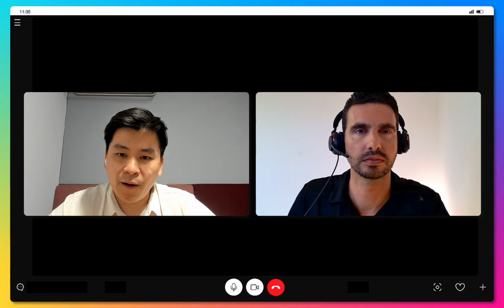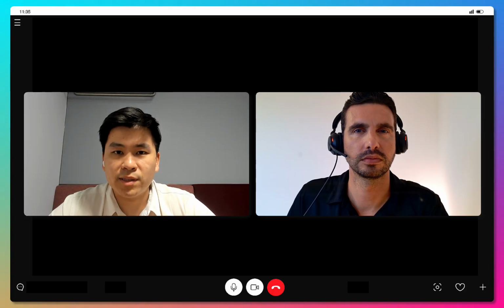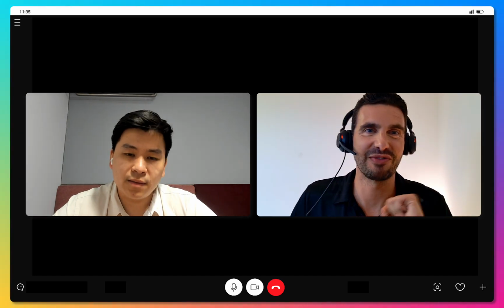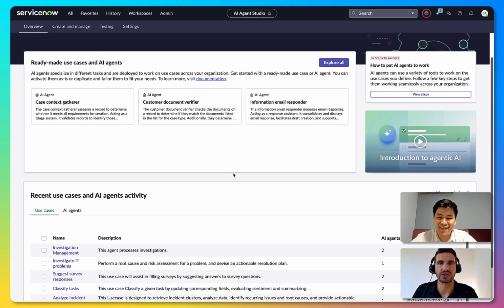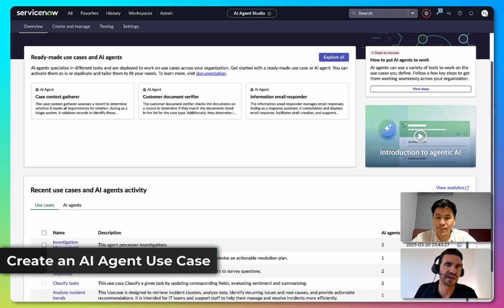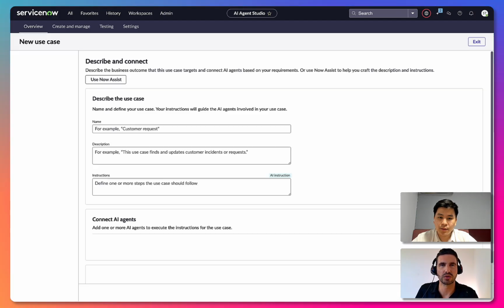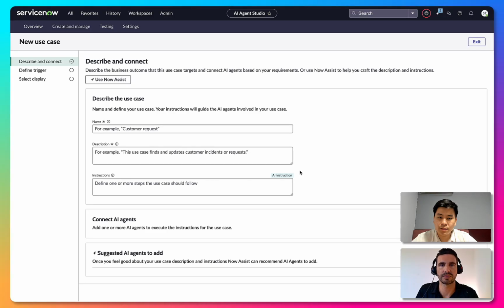That's really cool. Now that we have all of that, what's next? So we can start building the agent itself, and it's my favorite part. Let's go to AI Agent Studio. So this is where we define and manage all the agents. You can see I already created a few of them for the departments. And for ours, the first step will be to create a use case. The use case is like the container for a process, really easy. And then we can assign one or more agents to it to accomplish all the tasks that we have to do. In our case, I think one will be enough.